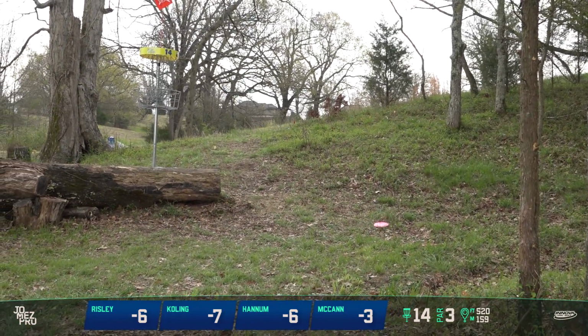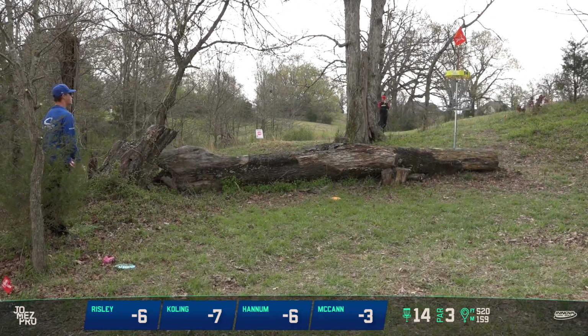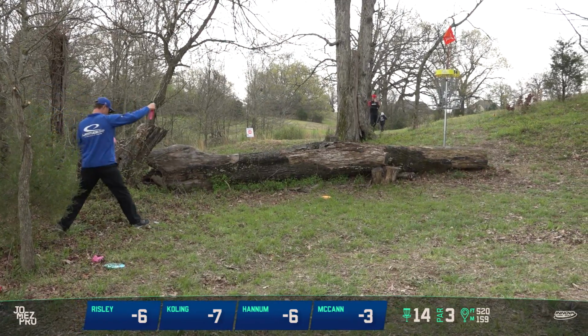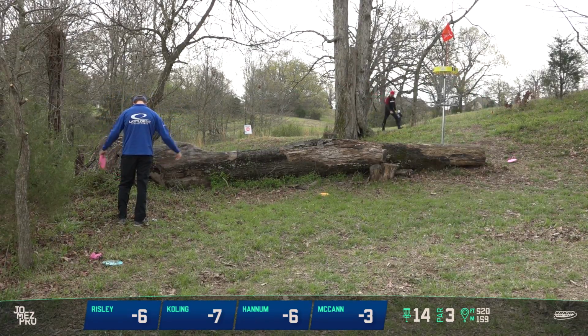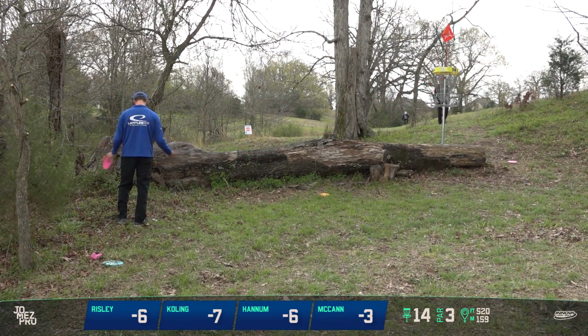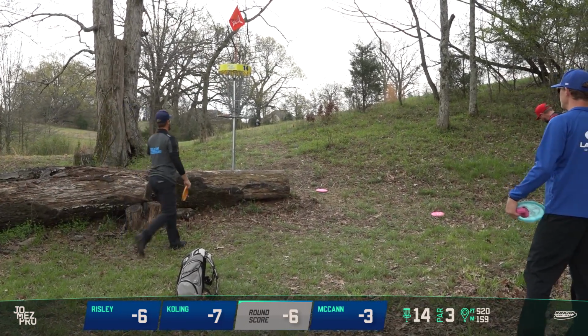Ooh. It's an interesting spot to be, a little deep of the basket. You don't see that too often. No, I wasn't expecting to have a downhill putt on this one. Oh, man. That's a bummer. I was hoping he'd stick that after that great drive. Such a bonus birdie to get. That's a bummer.